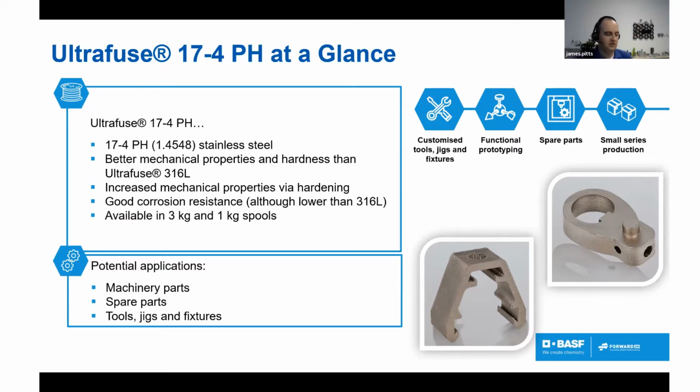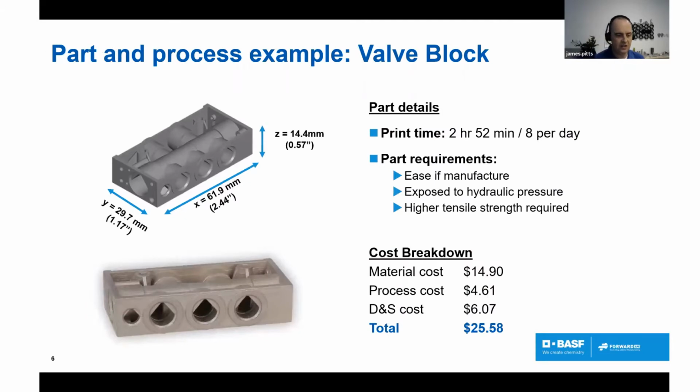I like to say the sexy part is it's metal. The boring part is it's just steel. Mill it, grind it, weld it, make stuff out of it. And an example is this valve block that we made. I can show you on the camera. It's about that big, right?